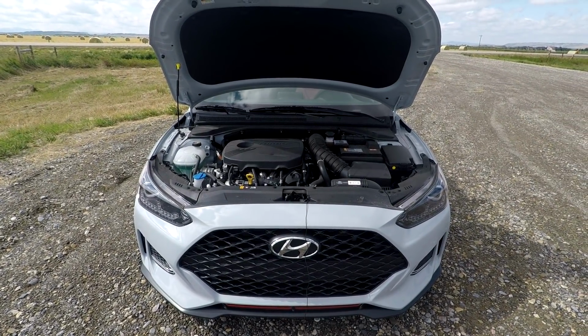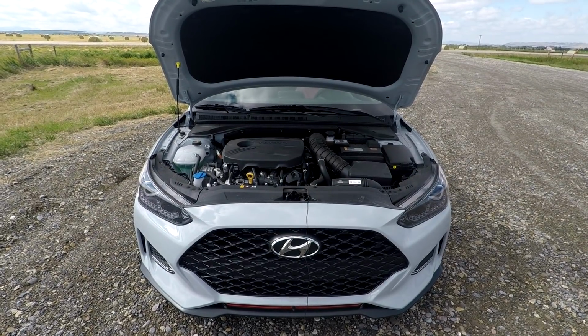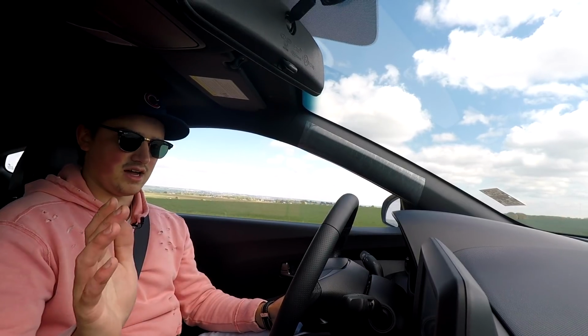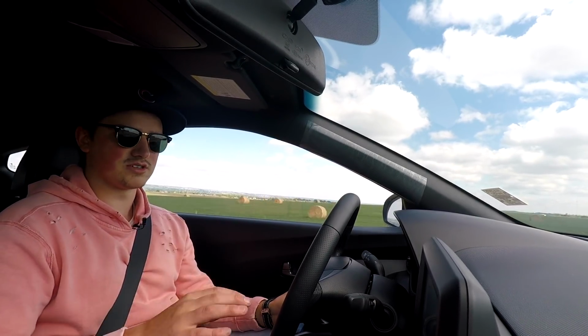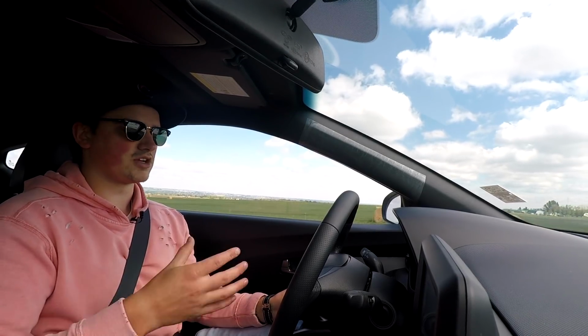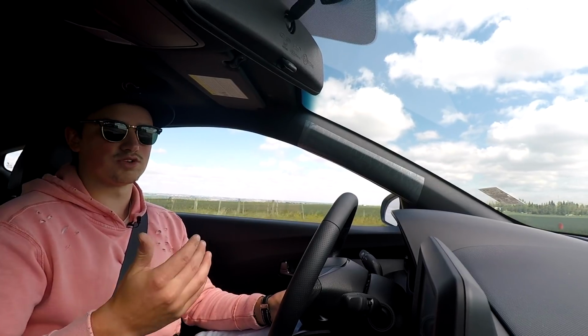So this car is powered by a 1.6 liter turbocharged 4-cylinder engine. And as I said, it produces 205 horsepower and 195 pound-feet of torque. Now I can tell you one thing straight away, a little bit of turbo lag, but it's not that bad. You notice it mostly when you switch gears on the 6-speed manual that I'm using. But once you get into it, it goes. It's actually quite a quick car, despite only having 205 horsepower.